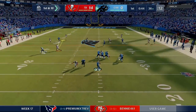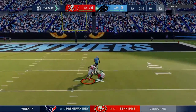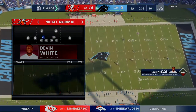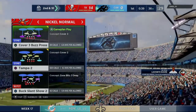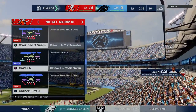On first down it's Stafford. He's going to look deep for more. That's going to be knocked away and incomplete. He was looking to get that one to DJ Moore. That'll bring up 2nd down. Absolutely no disguise on that one. They just went for it. Put him out there and said, go deep. Let's try and hit him. Unfortunately, to no avail.